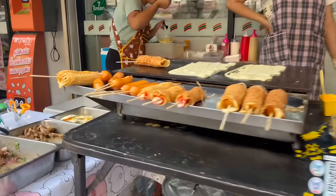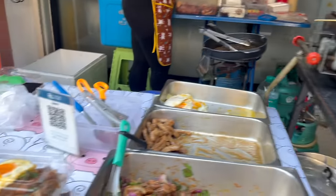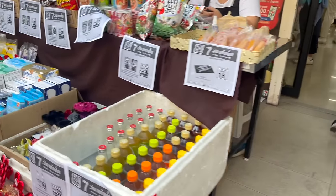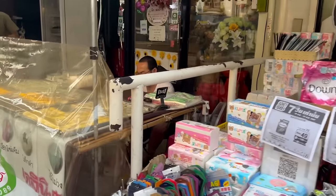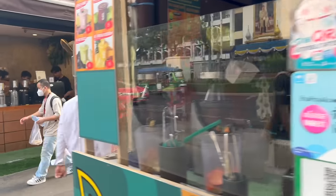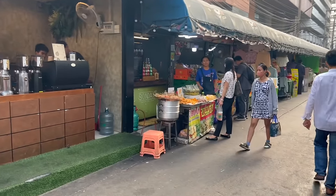What is this? It looks like some sort of pancake roll for the morning. I've seen a lot of these. A lot of these rice plates. Snacks over here. Oh my god, there is just endless. Oh my god, more pastries. I love these so much. And more drinks. The street food here is just so endless.